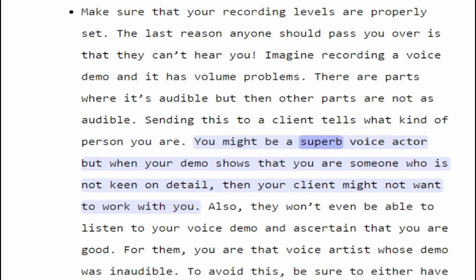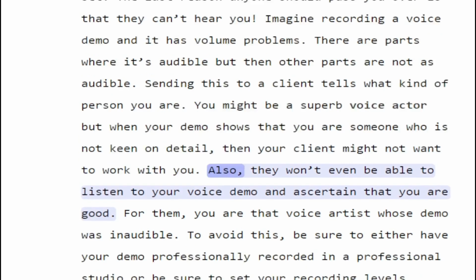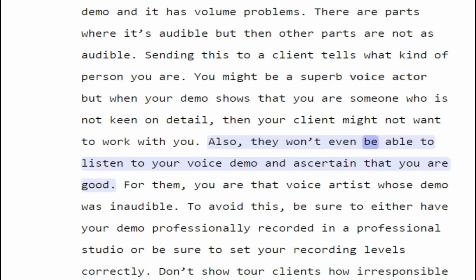You might be a superb voice actor, but when your demo shows that you are someone who is not keen on detail, then your client might not want to work with you. Also, they won't even be able to listen to your voice demo and ascertain that you are good.